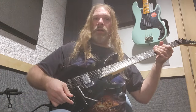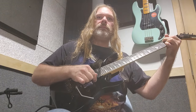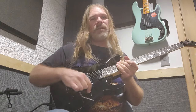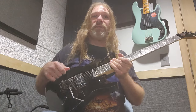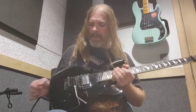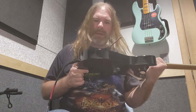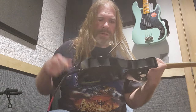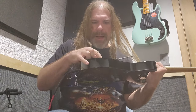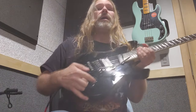There's the bridge, three-way switch, middle, and the neck. Very simple. One volume, just like the Jackson in the previous episode, Jonathan. No tone, just master volume. I believe there was another knob on this thing, as somebody pointed out to me recently, because there's an indent on the body underneath here, right about there. It seems like there may have been one on there.